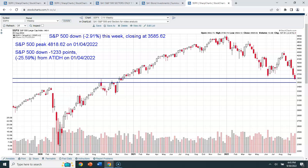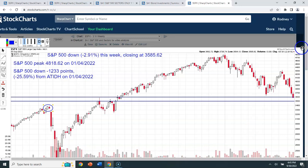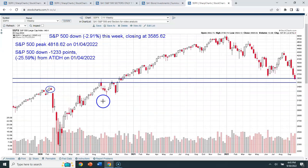And then the next thing we need to look at is the pre-COVID peak, which was right there. I'm just going to put a little circle around that. And that takes us down to around 3,400 on the S&P 500, 3,350, right in that window there.